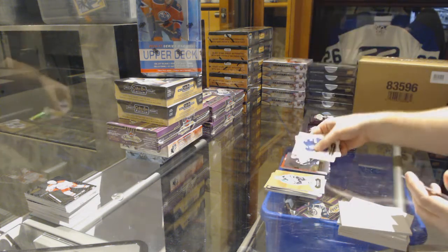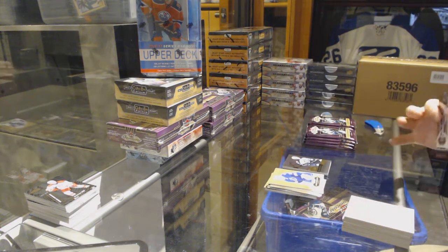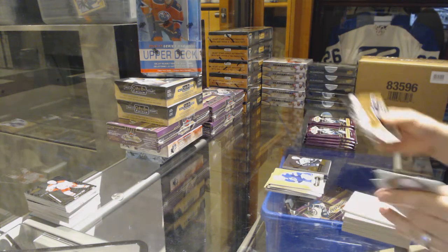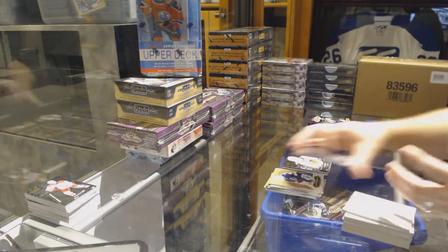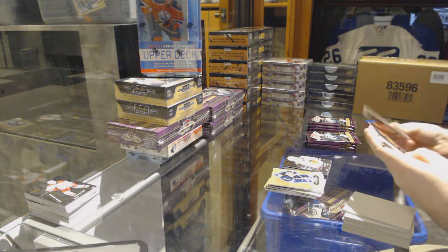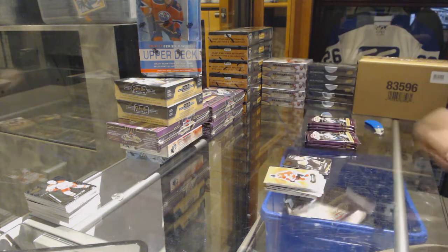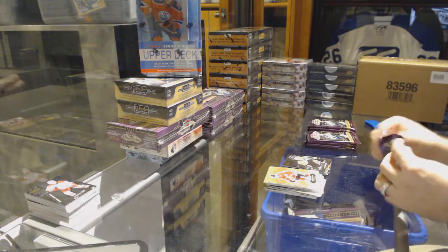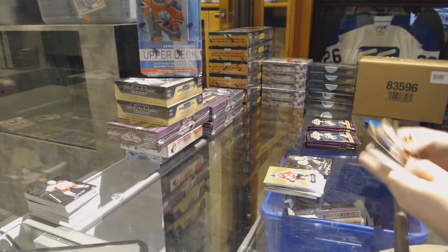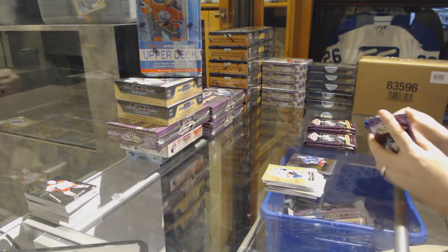Showcase rookies of Kyle Connor for the Winnipeg Jets. Tyler Motte for the Chicago Blackhawks Metal Universe. Patrice Bergeron Metal Universe for the Boston Bruins. Bergeron. Messier for the Rangers Showcase.